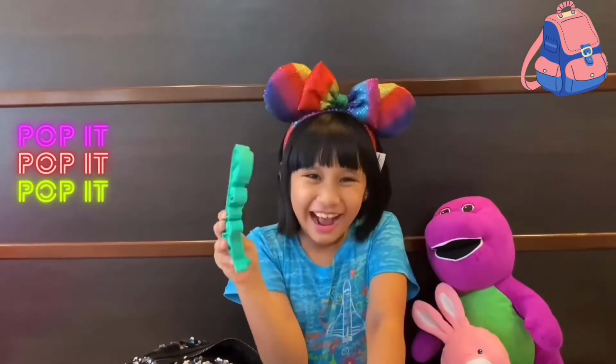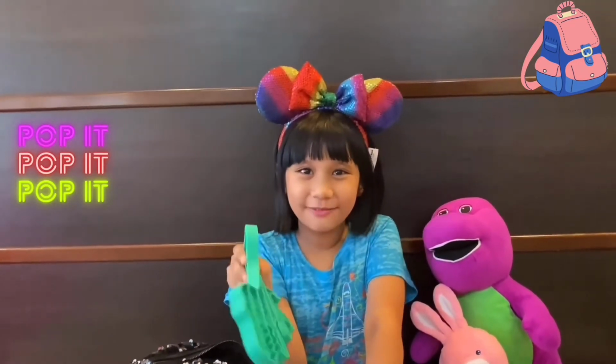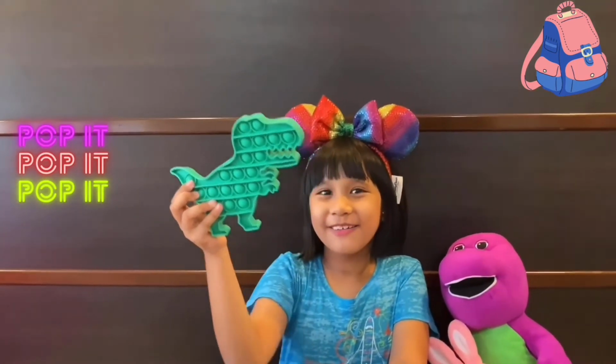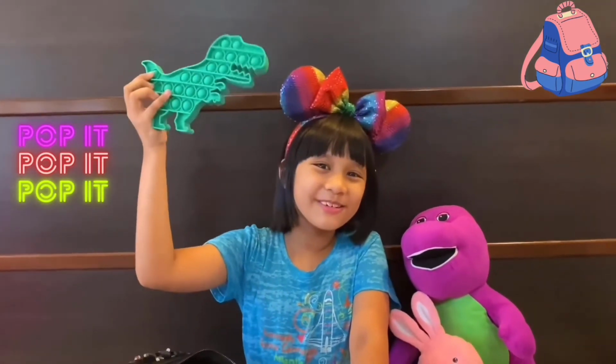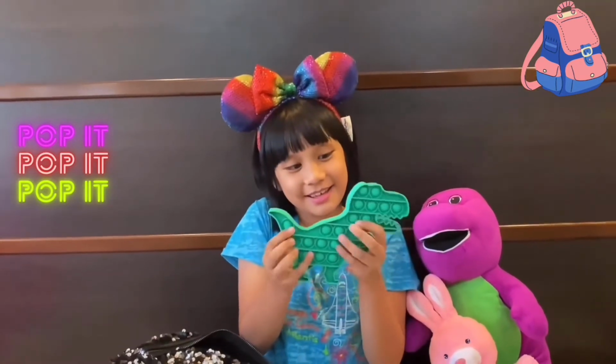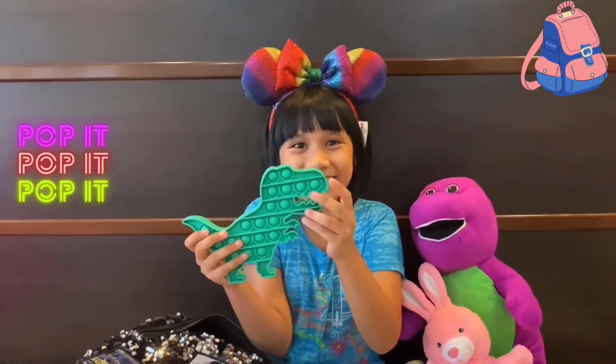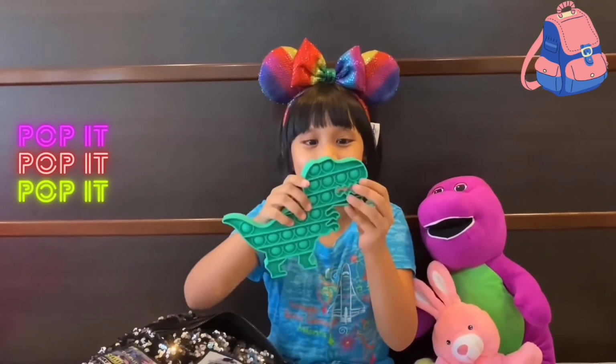Roar, roar, roar! Wow, it's so cool. This is not real teeth though. It's only wrinkles. Like this.